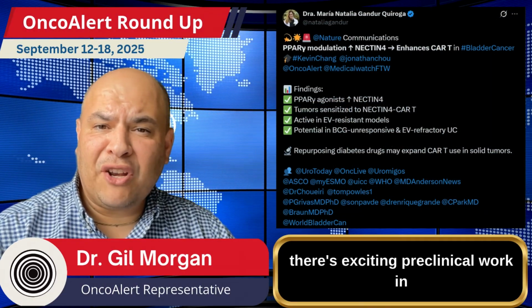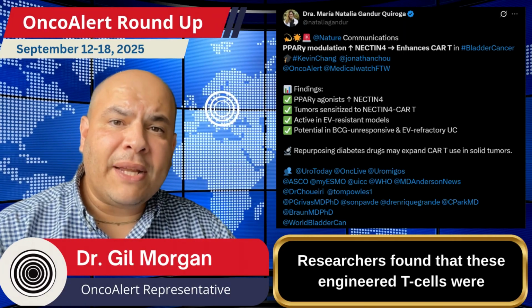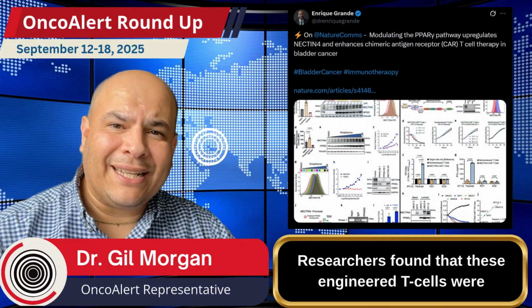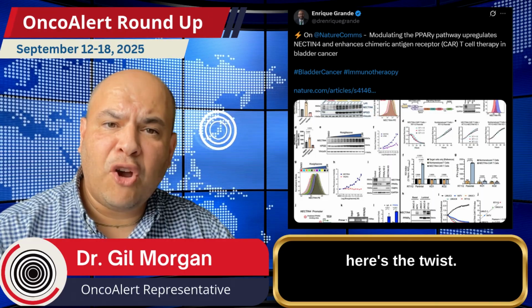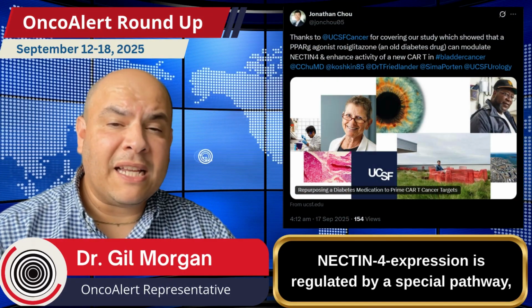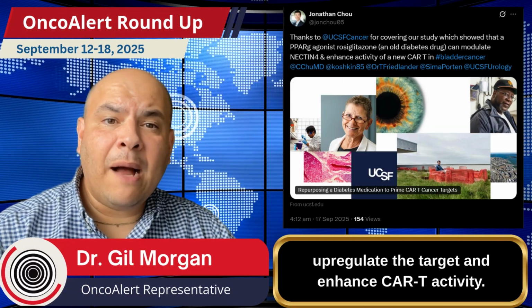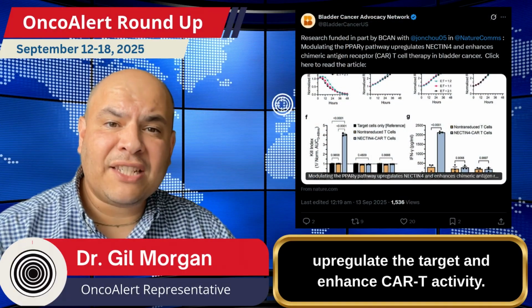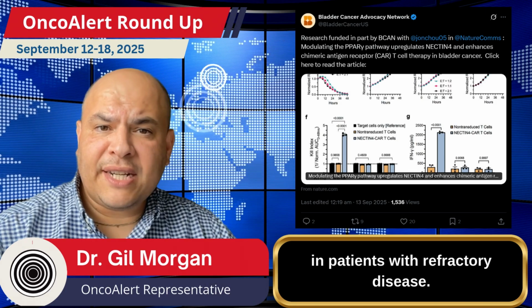And switching gears to bladder cancer, there's exciting preclinical work in NECTIN4-directed CAR T cells. Researchers found that these engineered T cells were active even in enfortumab vedotin-resistant urothelial carcinoma. And here's the twist. NECTIN4 expression is regulated by a special pathway, meaning that drugs like rosiglitazone can upregulate the target and enhance CAR T activity. This opens doors for combinatorial strategies in patients with refractory disease.